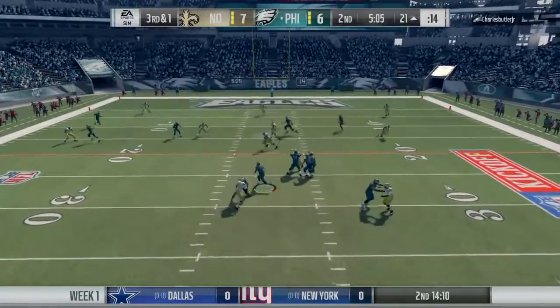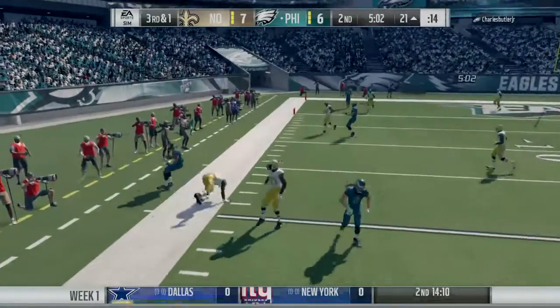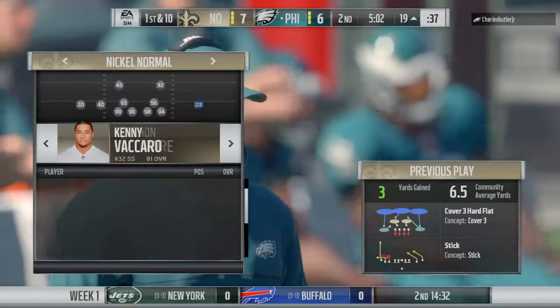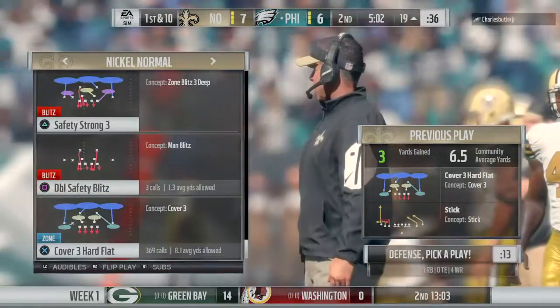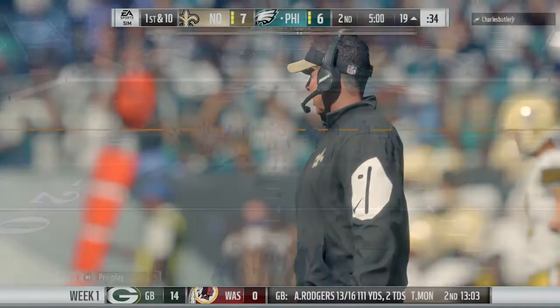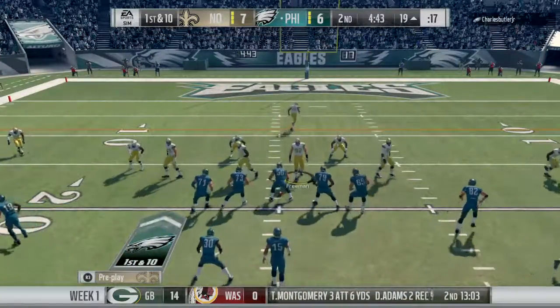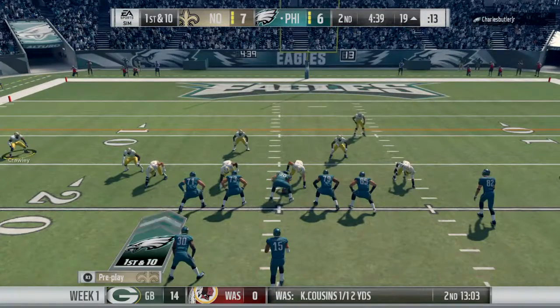Mahomes to throw on third and one. Steps away to his left. He can run for it, and he will. When in doubt, do it yourself as he keeps it for three and a first down. That was an excellent job of recognizing the situation. His first read wasn't there. Heck, his second read wasn't there. But he bought himself a little extra time scrambling out of the pocket, got to the sticks, and picked up the first down.